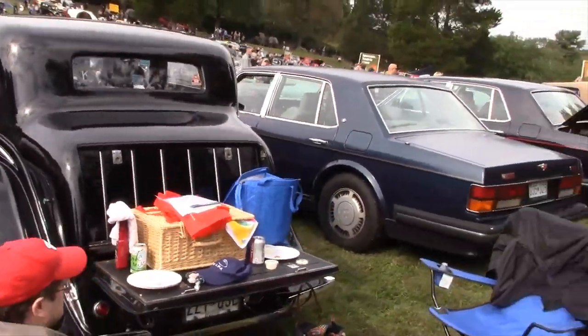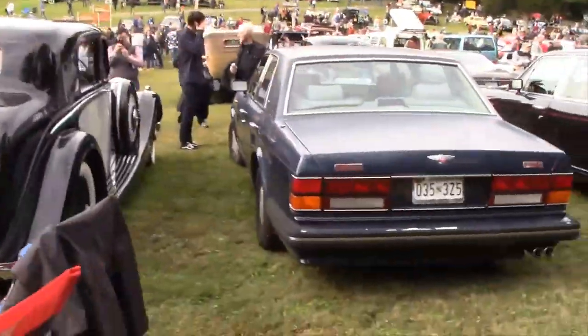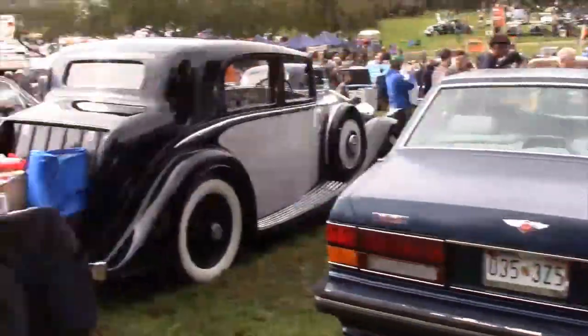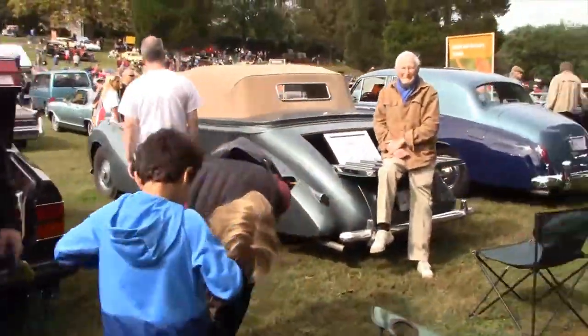Hey, boo-boo. Very nice. Yep. That's the way to do it. Doing the car show in style. And look, they even came with picnic items. Of course. Standard with a car like this. Very, very cool.